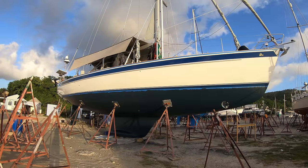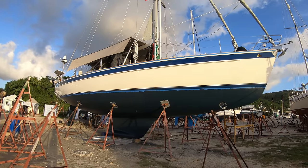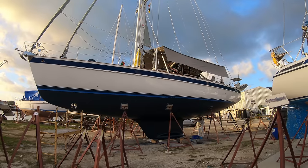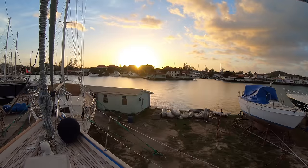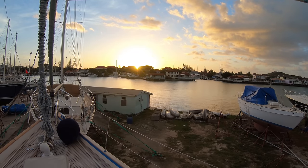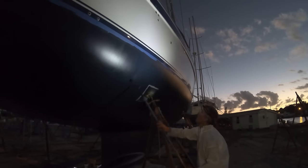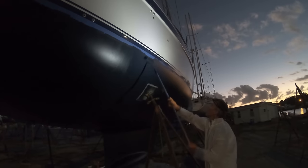Oh, feels so good to see her painted. This is real progress to see the antifouling on. We are nearly done. I really like it. Beautiful light this evening. Finishing off the third coat along the waterline with the head torch.